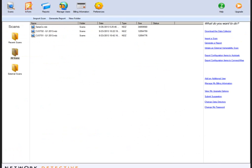So what we have here is the Network Detective application. While the Network Detective data collector doesn't require any installation, this is going to be on your desktop or laptop, workstation, etc., back at your office. You can have it on any number of computers. We don't charge by the number of computers or anything like that. It's just an installed application that runs on the .NET framework, so it would have to be in Windows or Parallels or something similar.